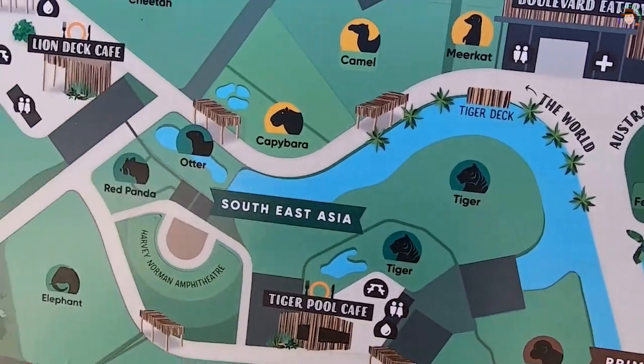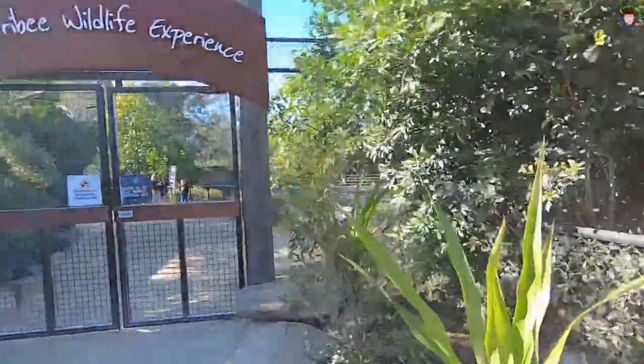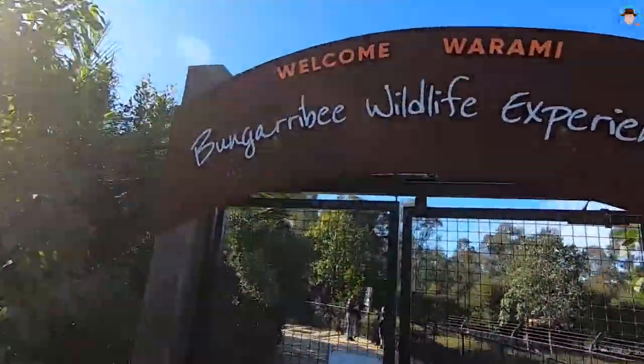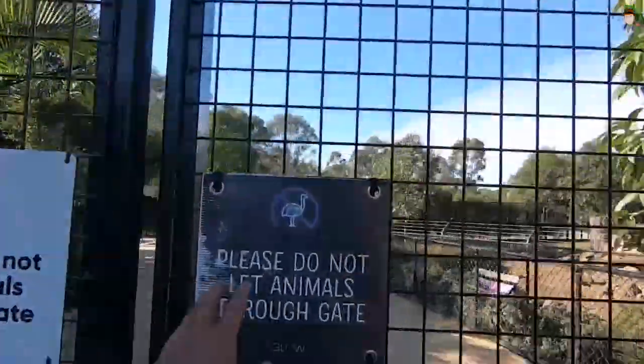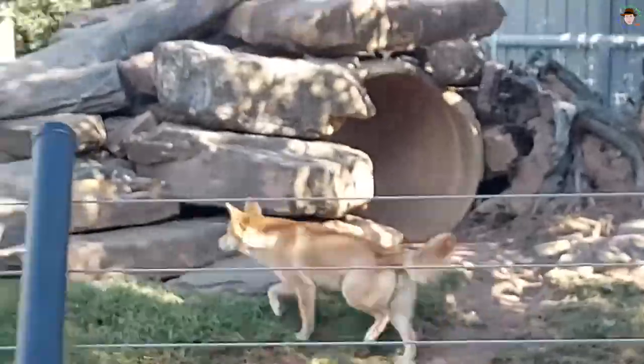Sydney Zoo was founded in 2015 with an aim to introduce local and international visitors to a range of animal species from all over the world, while also educating in animal welfare and conservation.